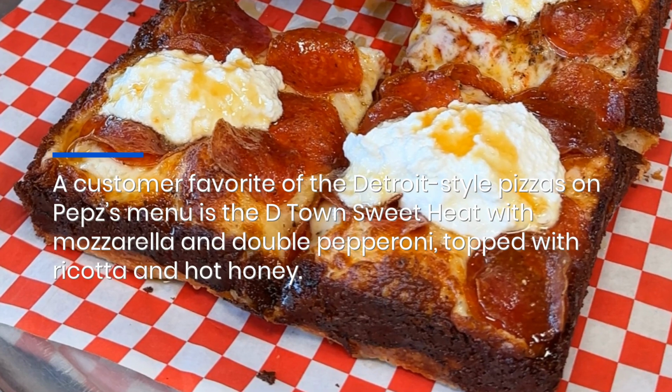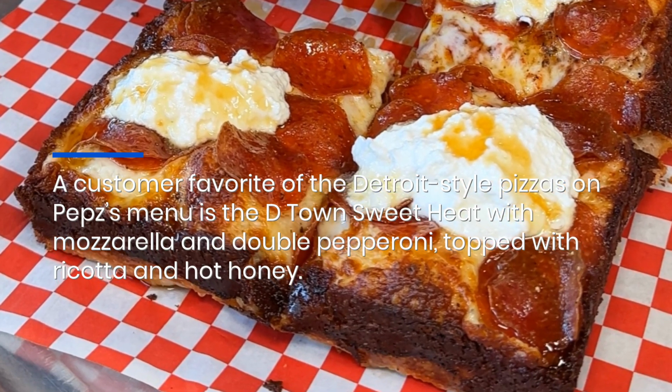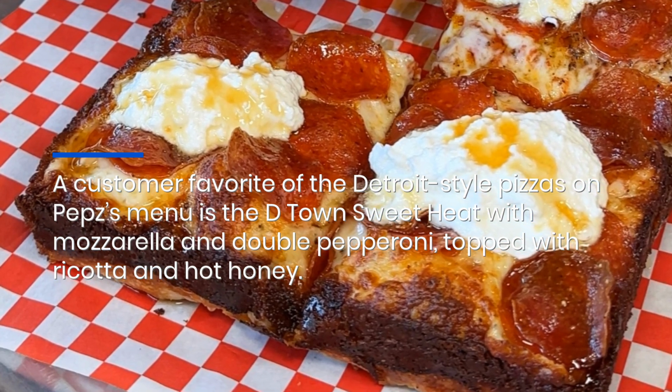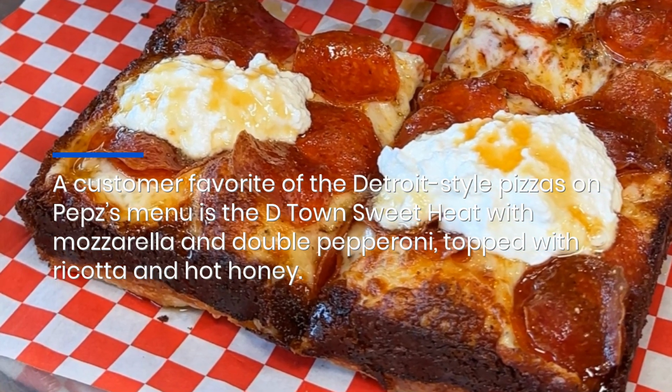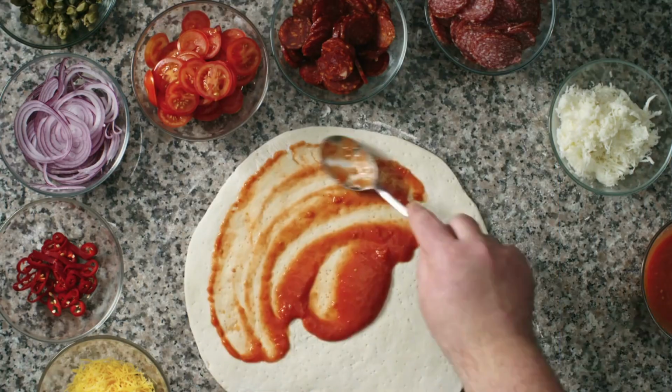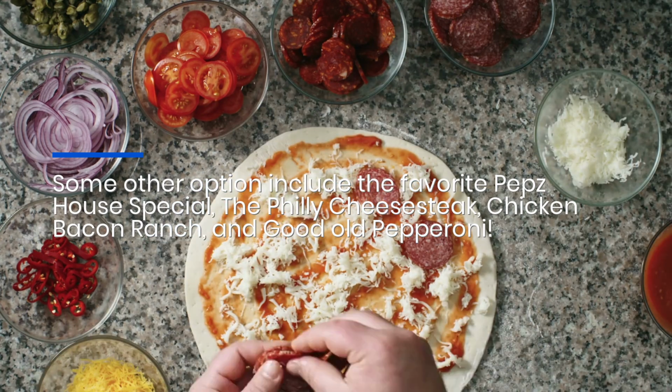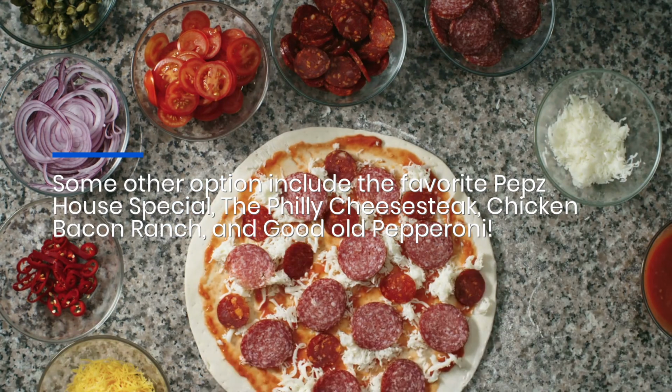A customer favorite of the Detroit-style pizzas on Pep's menu is the D-Town Sweet Heat with mozzarella and double pepperoni, topped with ricotta and hot honey. Some other options include the favorite Pep's House Special, the Philly Cheesesteak, Chicken Bacon Ranch, and Good Old Pepperoni.